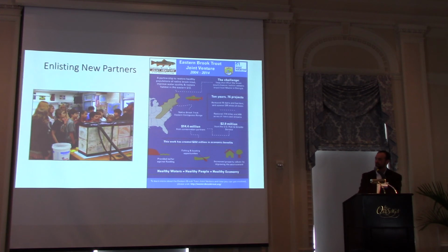So finally, this is my last slide. There was a lot of talk this morning from Brian about broadening the audience and enlisting new partners. And I think the joint venture has done a pretty decent job of doing that. On the left, you have Trout in the Classroom, a flagship educational project with Trout Unlimited and a number of other groups that are now raising brook trout and using that as the foundation for their curriculum and getting kids connected to water and nature.